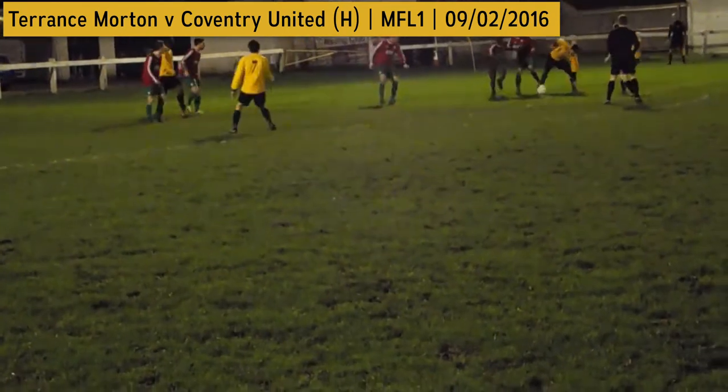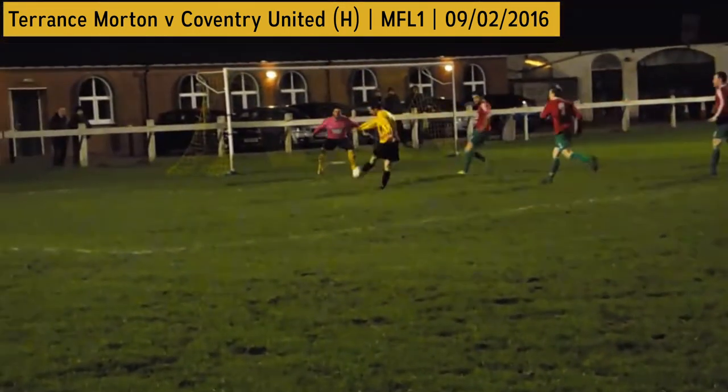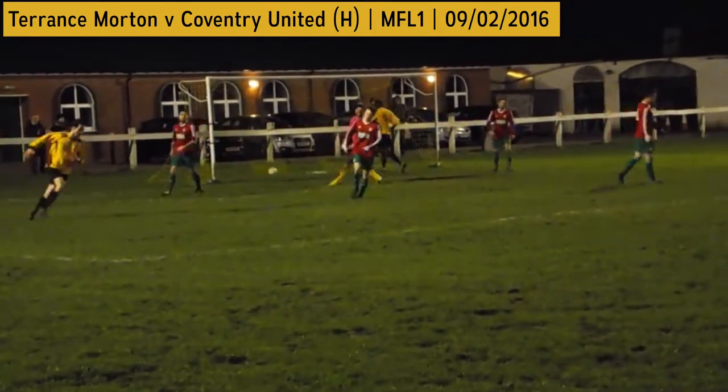10 gets it back again. 11 gets a shot in. That's blocked by Musa. Little touch for the number 7, and that's it. That's a good finish.